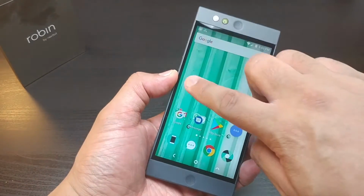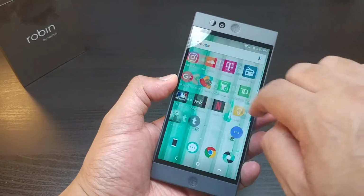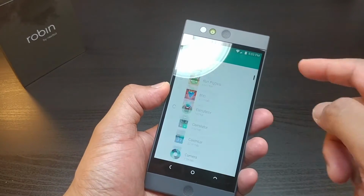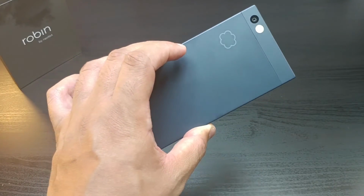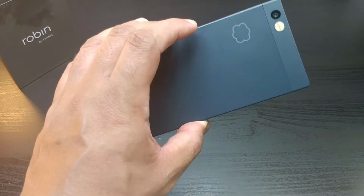This is an awesome phone. Look at the layout here. At first I thought it had no app drawer, but you press right here. You can get your app drawer from A to Z. This is on point. This phone is doing what no other phone on the market is doing. I like that.